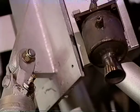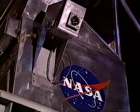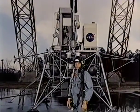24 astronauts trained in the LEM lookalike, which is now at Hampton's Virginia Air and Space Center. Among them, the man who would be first on the moon, Neil Armstrong.